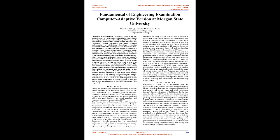The Fundamentals of Engineering, FE or EIT, exam, the first step to becoming a professional engineer, PE, is designed for recent graduates in the United States. The computer version of the FE offers innovations in testing and assessment, as it can be taken independent of time, administered year-round at NCEES-approved test centers, and the FE test developers can subject individual candidates to the same test conditions. So far, the shift to computer-based testing is believed to have accommodated an increase in the number of test takers across the United States.